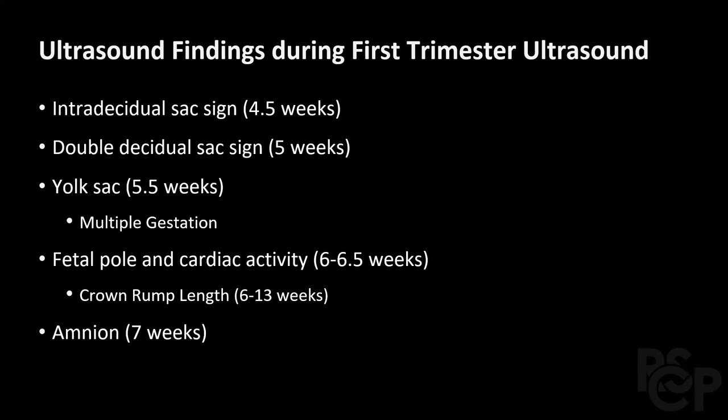At 6 weeks, we can make out the fetal pole or embryo, which will become the fetus, and then we can also measure the crown rump length, which we can use to very accurately predict the gestational age. At 7 weeks, we can visualize the amniotic membrane, which holds the amniotic fluid, before it later fuses with the chorion around 14 weeks. Let's take a look at each of these findings separately.